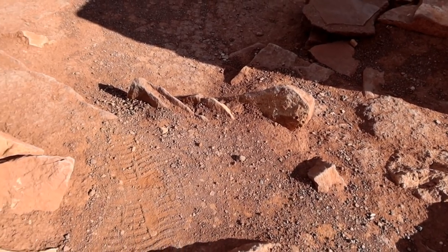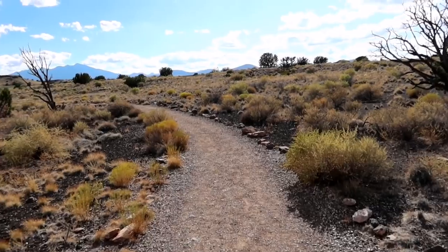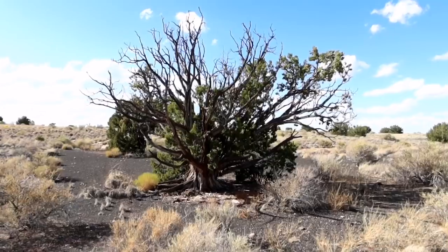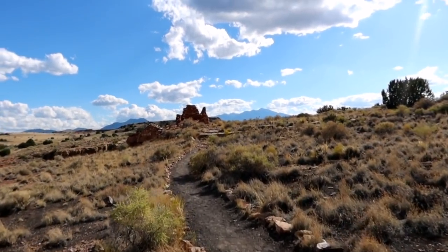But seriously, watch your step, because I've tripped a couple times out here. See what I mean? Pretty cool to think about all those decades ago, them coming out here to film that spot. Yeah, let's check out this badge up here.